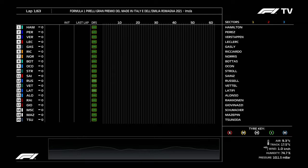We've had showers before the race scheduled time. There is just the one DRS zone, when it becomes available, and it's been extended this year on the run down to the Tamburello chicane, where we go now for action from last year's race.